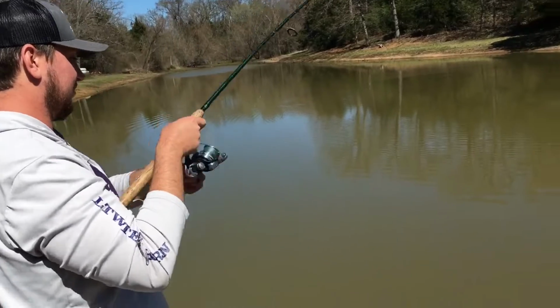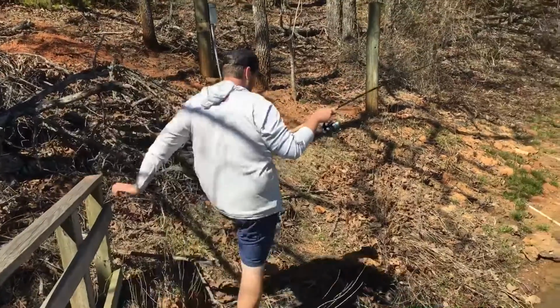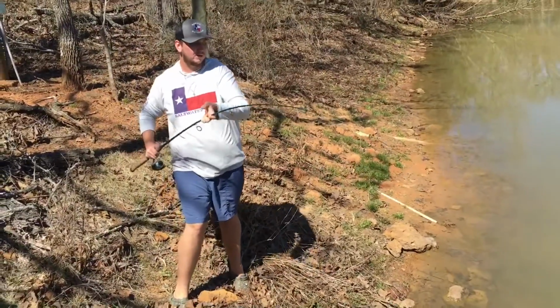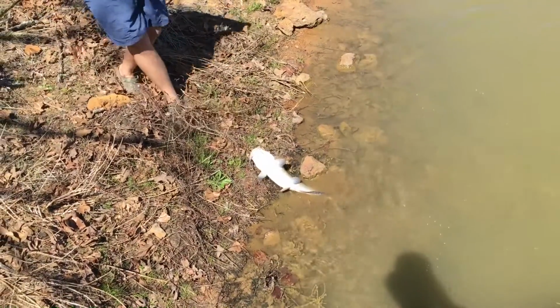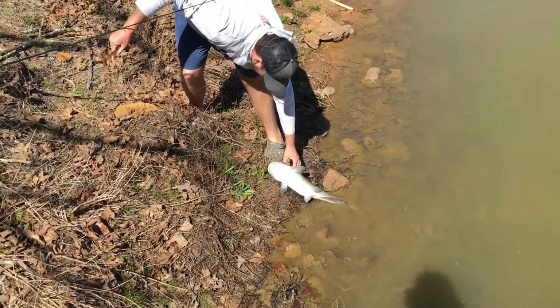Oh, that's a good one. That's a keeper. We're gonna walk him over here. If we can. Definitely 100% not the biggest one in the pond, but that's okay. We'll let those big ones stay and breed a little bit, and we'll take this one home and eat it. Get up in there.